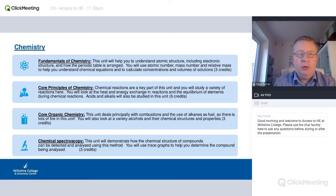Again, moving on to chemistry, and this is now solely in the science pathway. So you will look at, obviously, introduction to the fundamentals of chemistry. This looks at the basics of chemistry, looking at atomic structure, electronic structure, and how the periodic table is arranged, which you may have seen. Looking at atomic numbers, mass numbers, relative mass, and using calculations to look at concentrations and volumes of solutions.